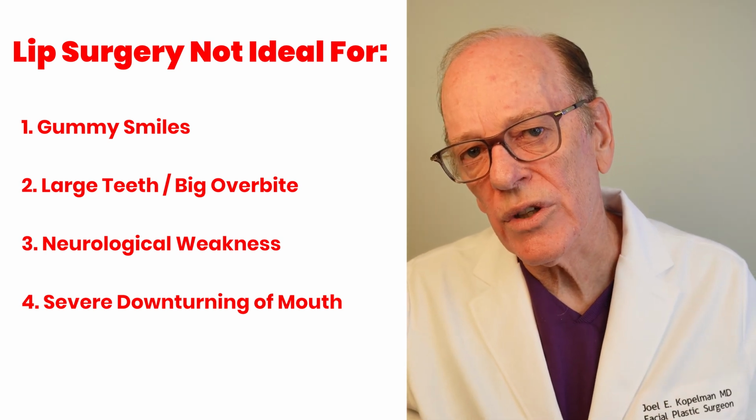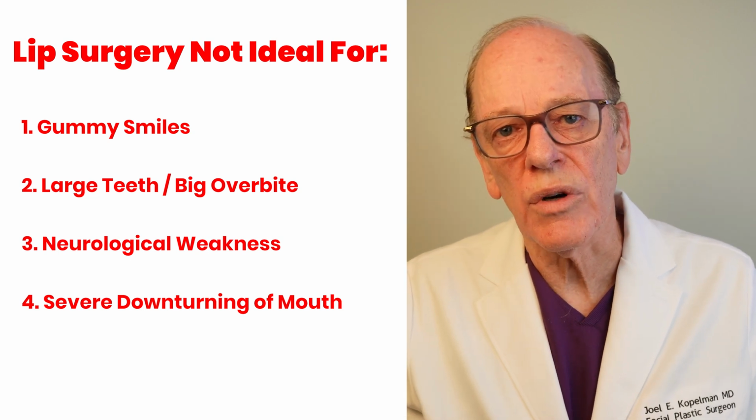Those are the 4 categories, but in general, most people don't fall into those categories and can be candidates potentially for a lip lift. But again, this is based on age, ethnicity, what the goals and desires of the individual are in terms of the outcomes. And those things have to be considered prior to taking the leap to a more permanent procedure.